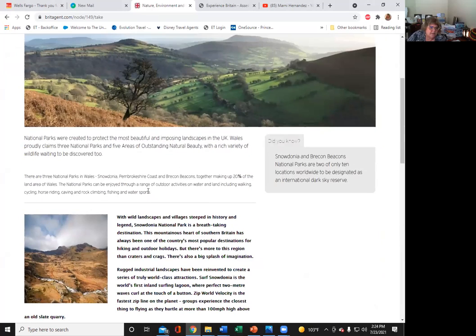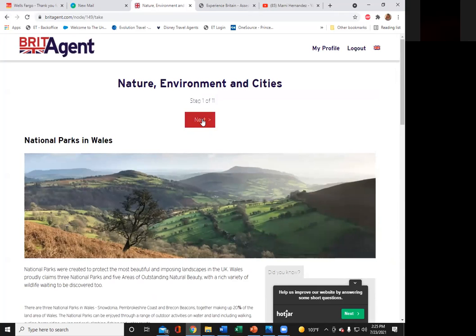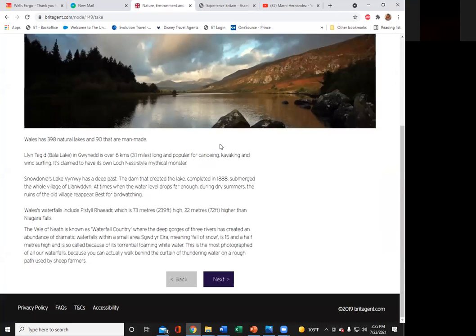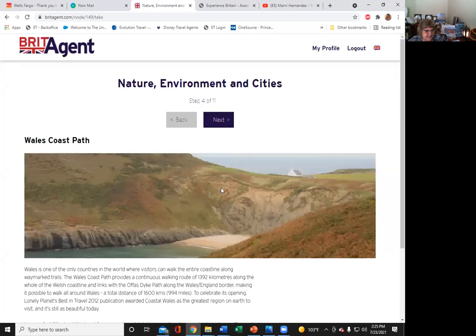Okay, which national parks in Wales? Which test did y'all just take? We took the Britain one, the first one. National parks in Wales. Joetta, didn't we read some of Wales already? I remember the national park of 385 square miles, with lakes and waterfalls.